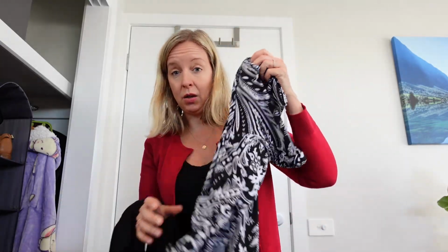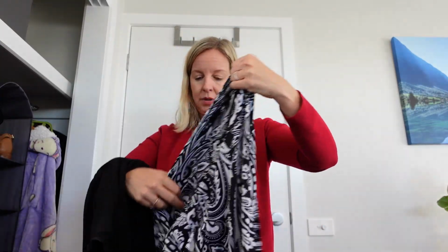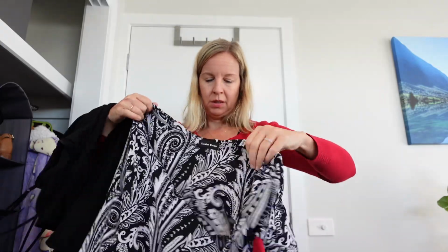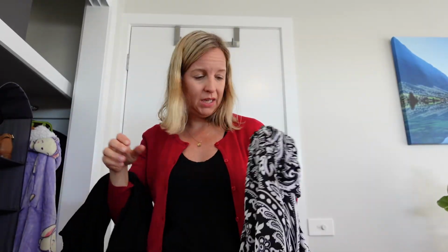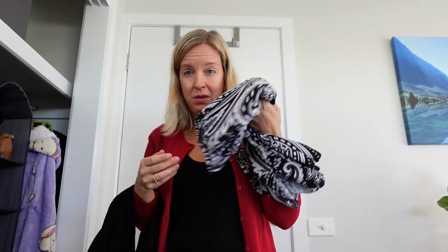This is a long sleeve kind of office dress, I guess. I bought it thinking, you know, I'm going to use it. It's actually quite a nice dress, but I don't really have a use case for it. My work doesn't need me to wear these sort of things very often. The cleavage is also a little bit deeper than I would like it to be. So that's going to be donated.